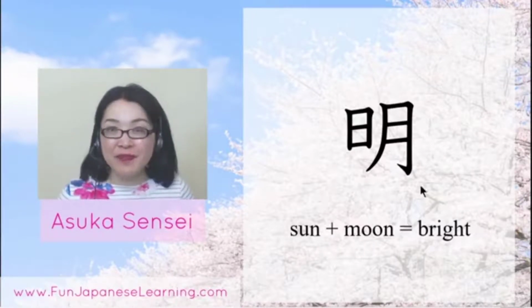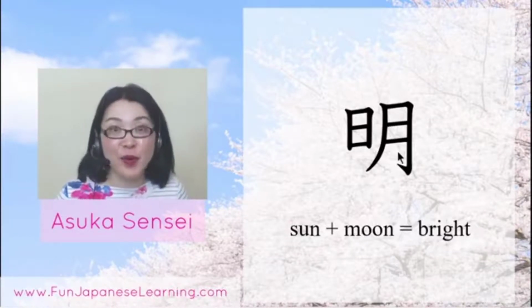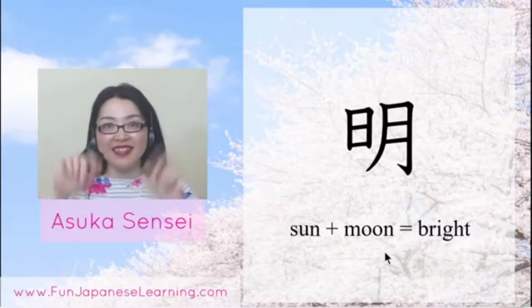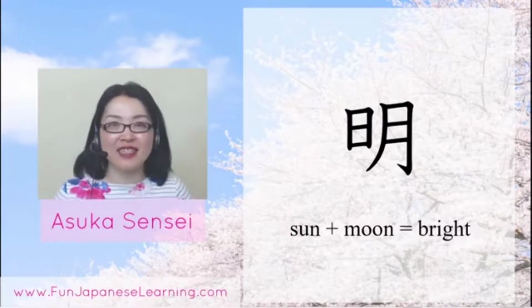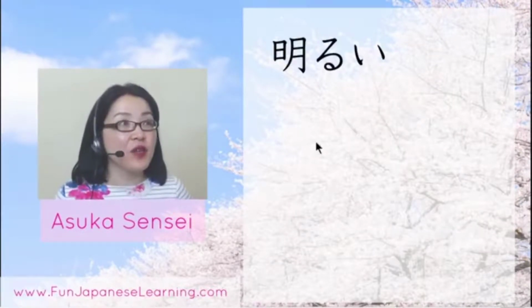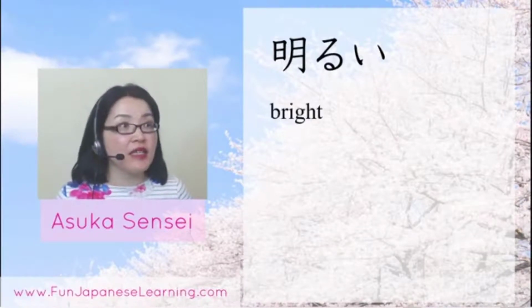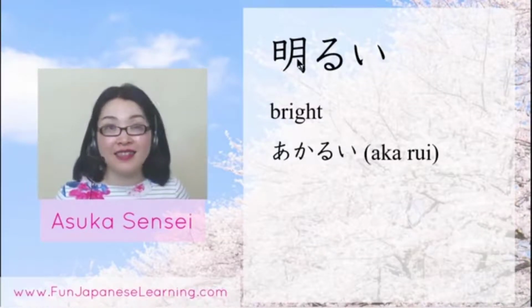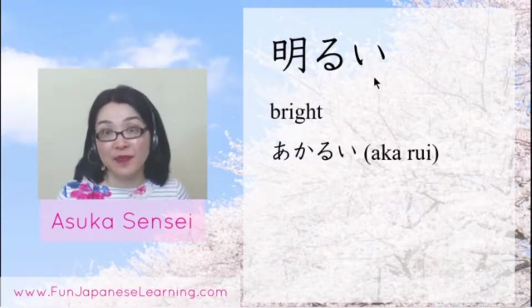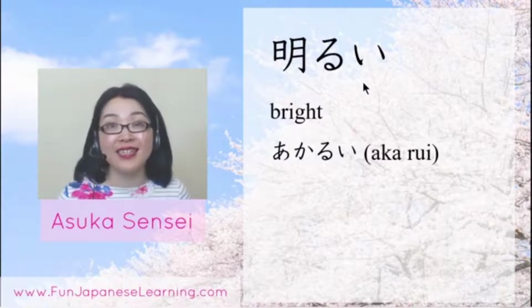So this is one kanji character, but you can see here is sun and here is the moon. The sun and moon means bright. So bright, very bright, if you can see sun and moon at the same time. So this one, you can see the bright kanji and hiragana rui. It means the adjective bright. And then we pronounce it as akarui. So you can see this kanji character is pronounced as aka and then rui. So we use this kanji word as an adjective.